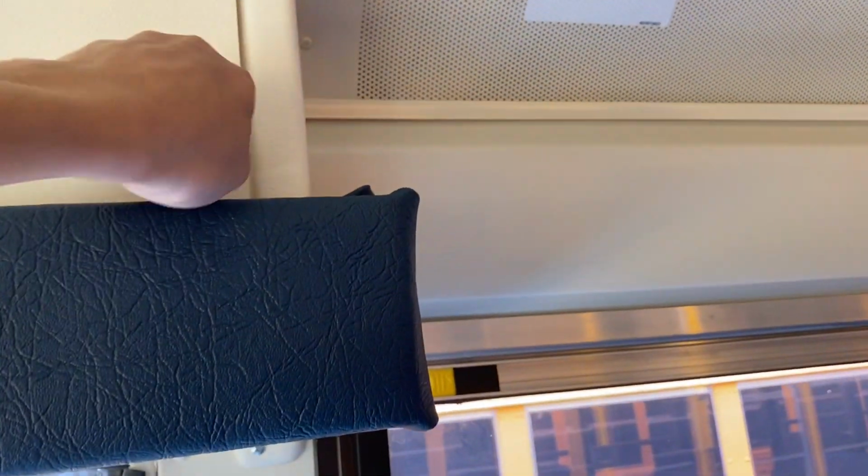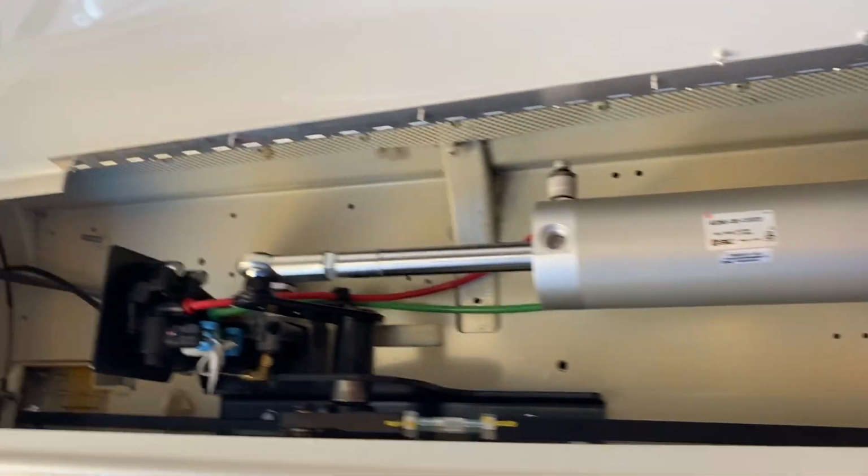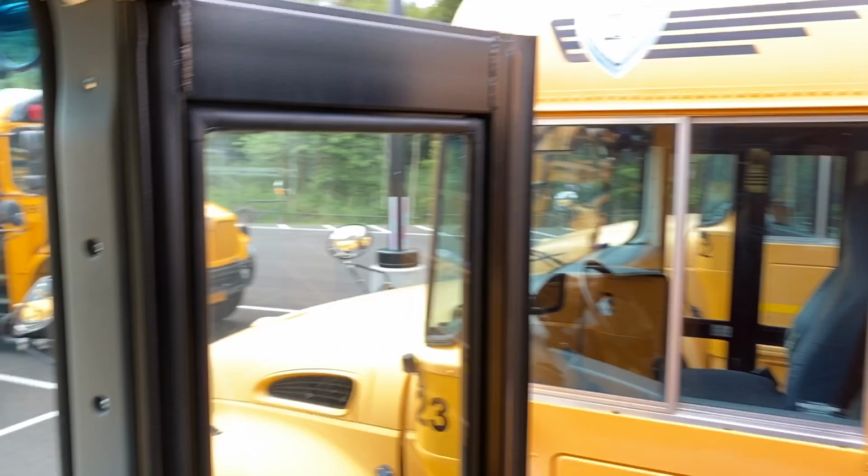This latch panel. These things are always a pain to get open. It's that new door mechanism. You don't want to get your fingers stuck in there. Painful.